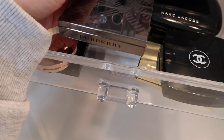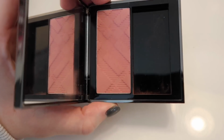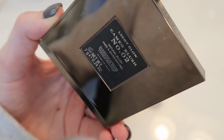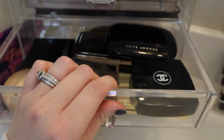It's a beautiful formula. This Burberry blush, it's not in here because I use it every day. It's in here because I need to be using it. It was expensive, but I barely ever use it. I don't know, it is a pretty color. Cameo blush number 2. So I need to start using that more, but it's not one of my everyday favorites.